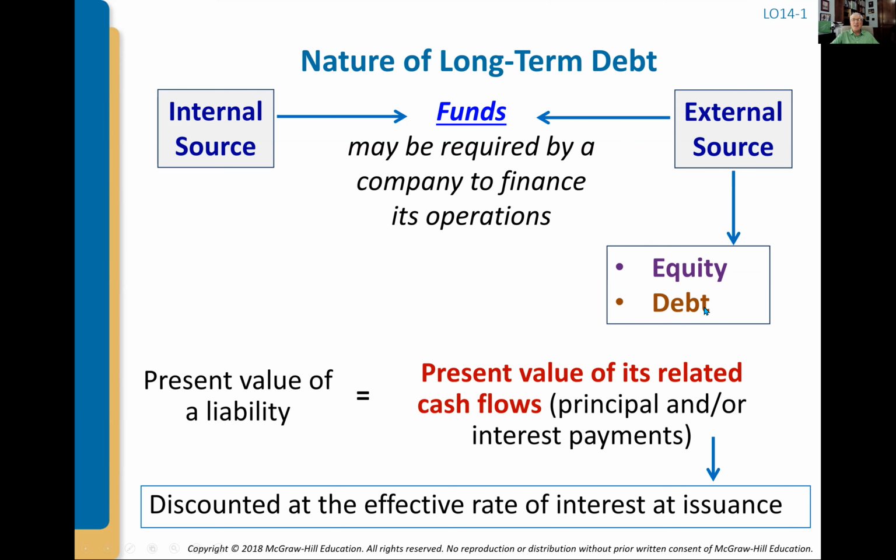Now, most companies, and you'll see in finance, there are some percentages between equity and debt that are the most appropriate for large mature companies. Companies are moving back and forth between equity and debt. You see a lot of companies these days borrowing money to buy shares back, share buybacks, so they're reducing their equity position and increasing their debt position. So again, in this chapter we're going to talk about getting funds through debt, through bonds and through installment notes. We'll do both of those.